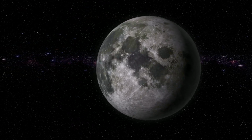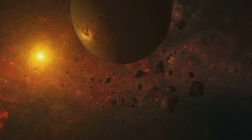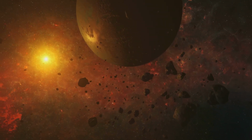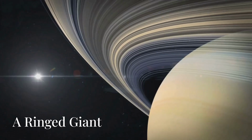Our solar system is a stage for a cosmic ballet. Planets waltz around the sun. Their partners, a diverse cast of moons, add to the spectacle. These celestial bodies, locked in a gravitational embrace, spin tales of cosmic history. Among the planets, Saturn stands out, a majestic giant with its iconic rings.